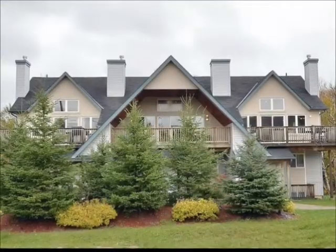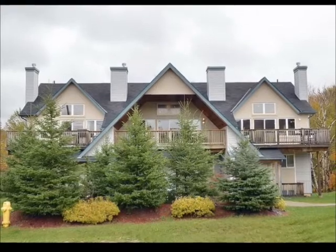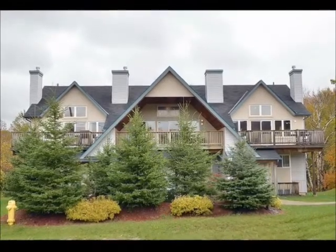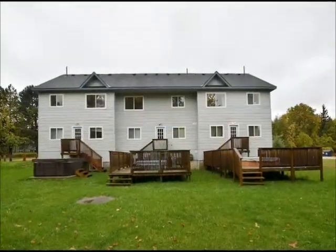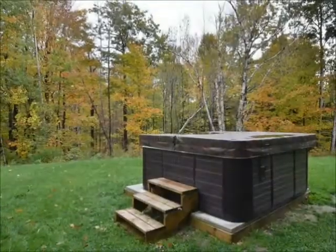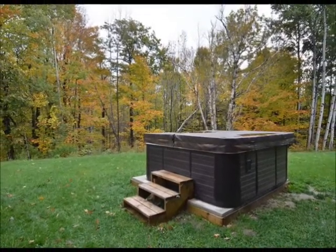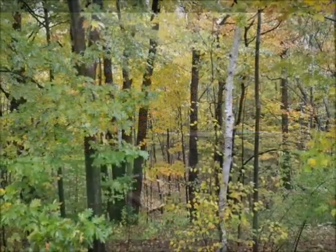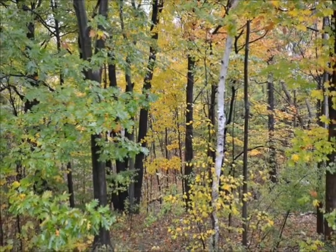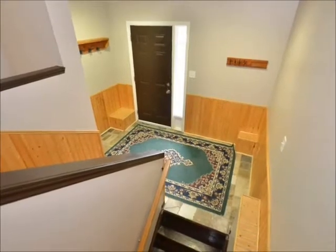This 8-bedroom, 3-level chalet features large, solid pine queen beds and full-size bunk beds and sleeps 20 comfortably. Relax and enjoy the newly installed hot tub with your family and friends with the forest as a backdrop. Let's have a look inside.